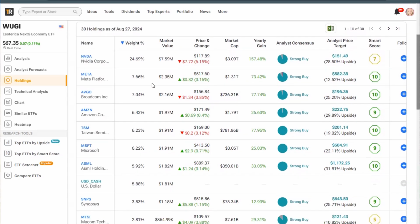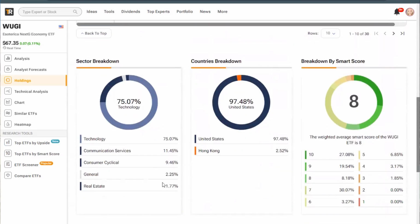Behind them is Meta Platforms, Broadcom, Amazon, Taiwan Semiconductor, Microsoft, ASML Holdings, Cash Position, Synopsys, and Macom Tech. Down below, we can see it is heavily weighted in the tech sector, followed by communication services and consumer cyclical, and also mostly in the United States here, but we do have 2.5% in Hong Kong companies.